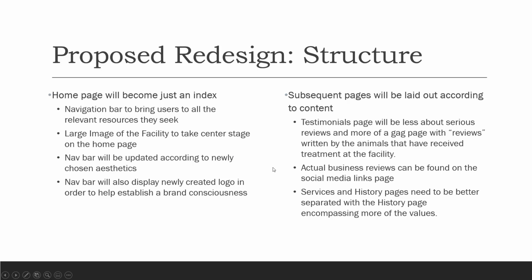So to end, this is the basic structure of the redesign. The navigation bar is going to be basically the homepage. That's all it's going to be, one big photo of the facility to take center stage. And then the nav bar and everything else is going to be updated with the logo. All the subsequent pages are also going to have the same thing. I might keep that little contact us button at the bottom of every page, but I'll update it to match the new aesthetics. And that's going to be about it. So that's the redesign of the Gray Fox Animal Hospital page.